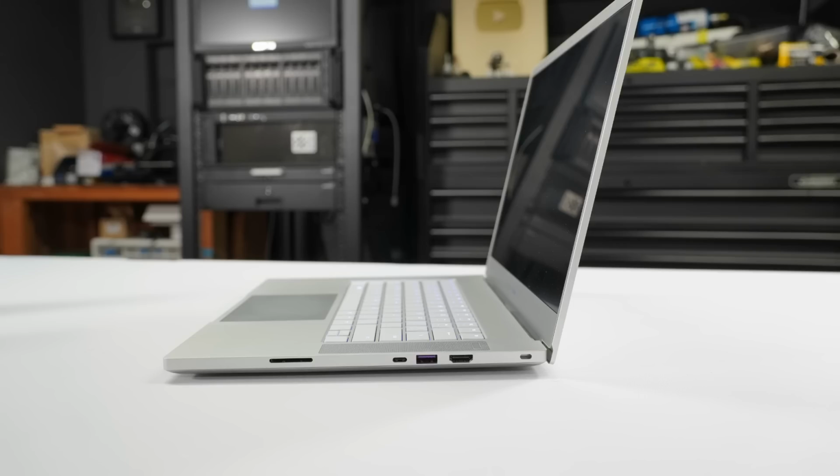Besides that port and the two aforementioned USB-C/Thunderbolt ports, we also have three USB 3.2 ports. There's a full-size HDMI, a headphone/microphone combo jack, and then also a full-size SD card reader. I think overall for the ports, that's like a 9.5 out of 10 for me.